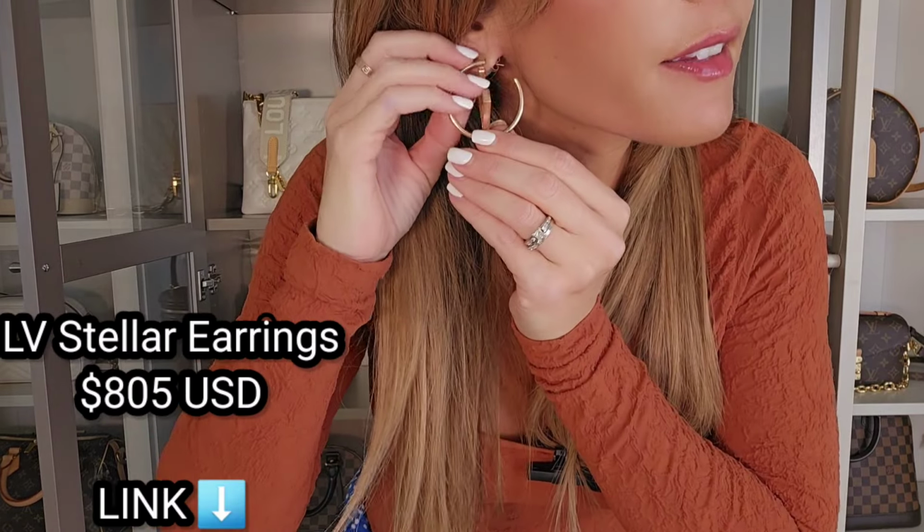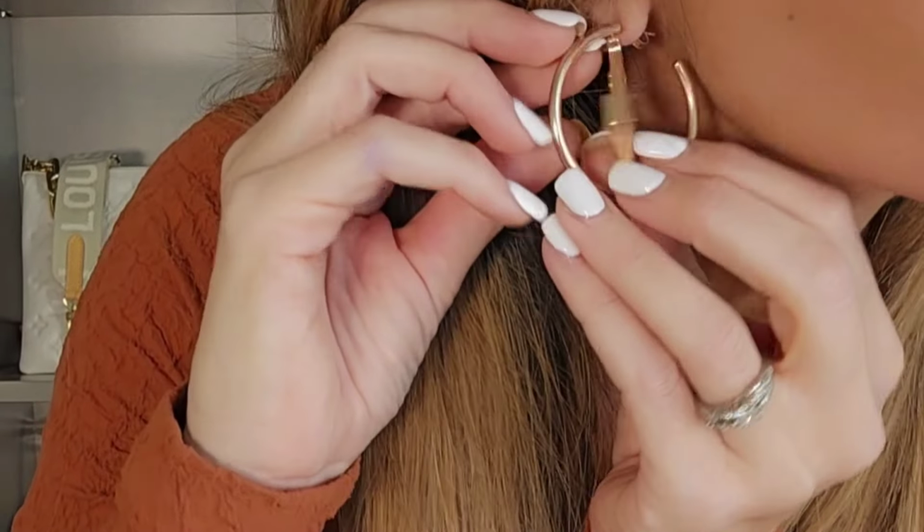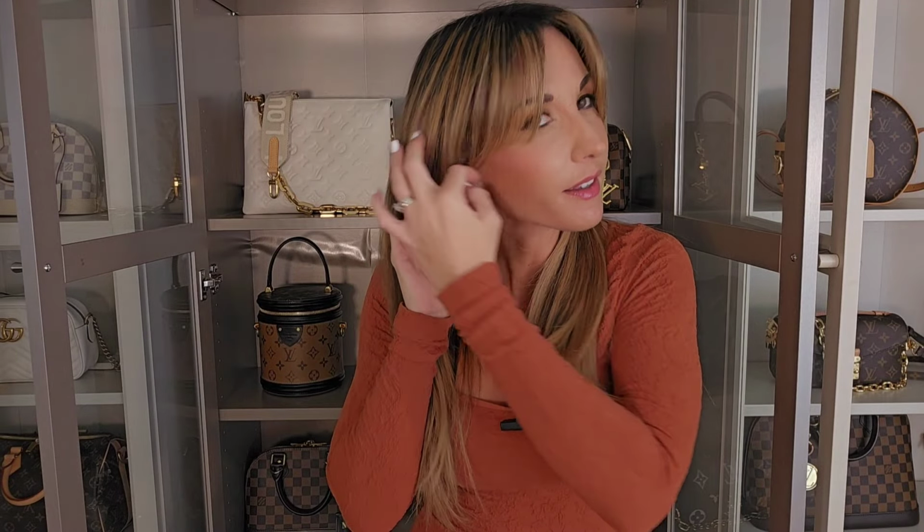These ones that I'm wearing right here, I've mentioned them before. These are the Louis Vuitton Stellar earrings, and they have an iridescence to them, as you can see. They're literally my favorite pair of luxury fashion earrings, and what I love about them most is that they're rose gold, and they go so well with basically any outfit. Getting them on, they're going to look like this. And you know what I love most about them is the fact that they're extremely, and I mean extremely lightweight.